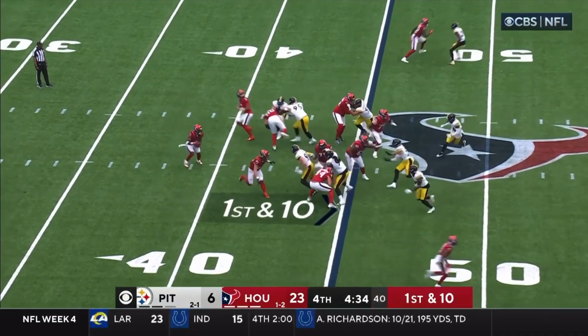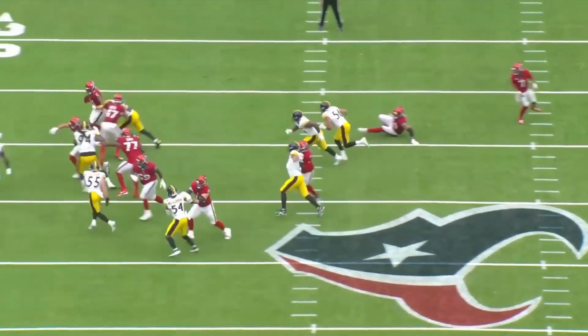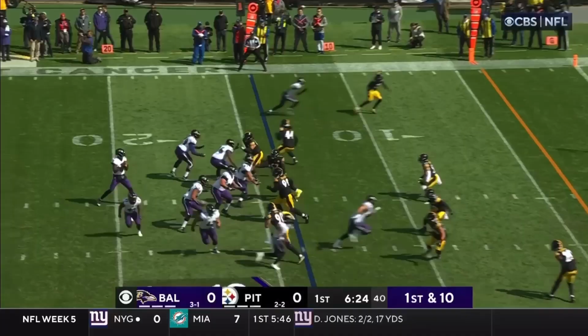1st and 10. Stroud on the pitch. Pierce leveled. Keanu Neal. Terrific defensive play for the Steelers. They lose 6.